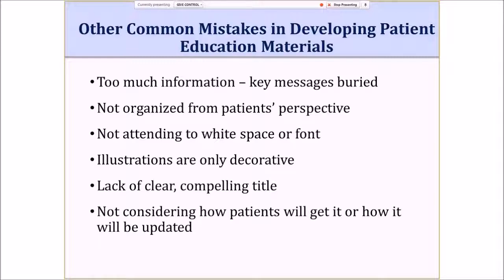It's not organized from the patient's perspective. It's organized from the scientist or the doctor's perspective. Not attending to white space. Look at this slide. There's plenty of white space. Things are bulleted. Things are listed rather than written in dense text. The illustrations are only decorative. The illustrations need to tell the story.